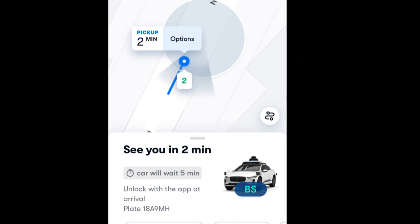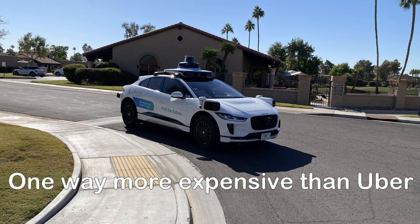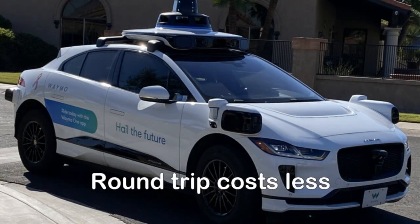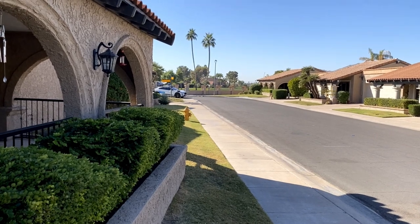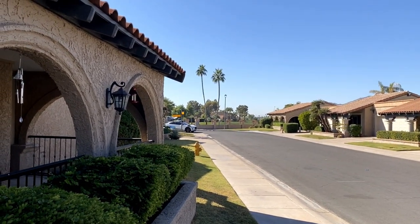When you order your Waymo car, this is a screenshot of what it looks like on the app. One way, it was more expensive than Uber, but you can sign up for a round trip, which is the best thing. And it's a reasonable price. There's our car. I'm not quite sure why it's parked all the way down there.